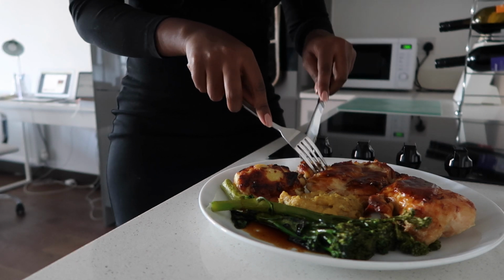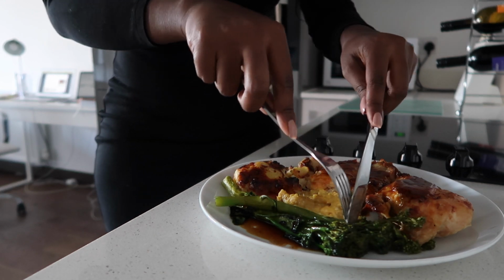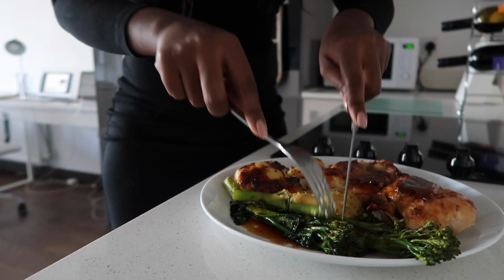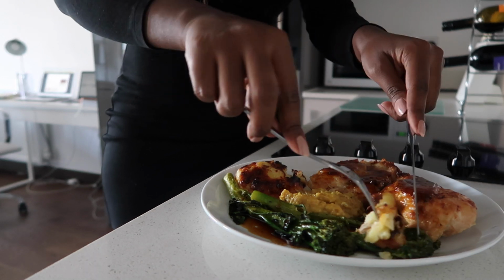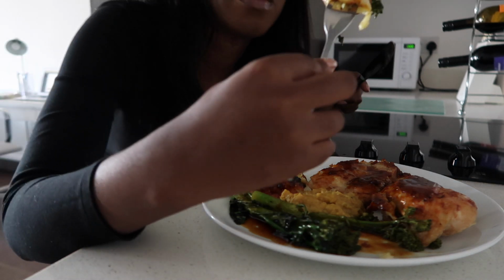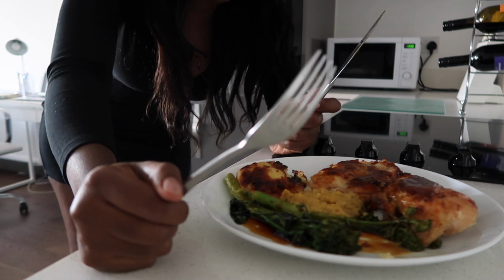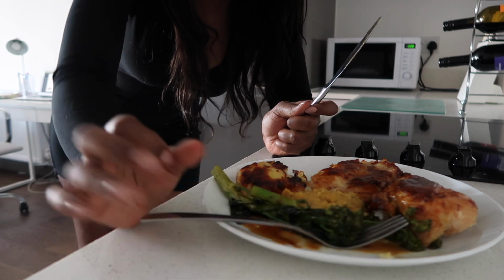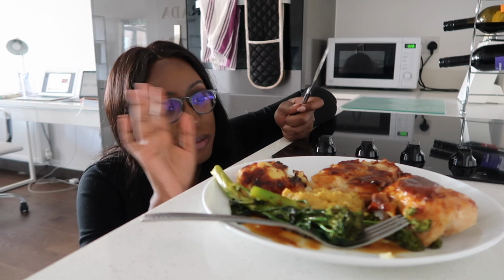I'm gonna have a bit of the chicken, a bit of the potatoes. I know I'm gonna edit this and watch this back and be screaming because I want it again. So I'm not gonna eat it all on camera with you guys. I just wanted to do a first bite taste test because I normally eat this in the restaurant. So good. I've got to go. I've got to finish this. Bye.